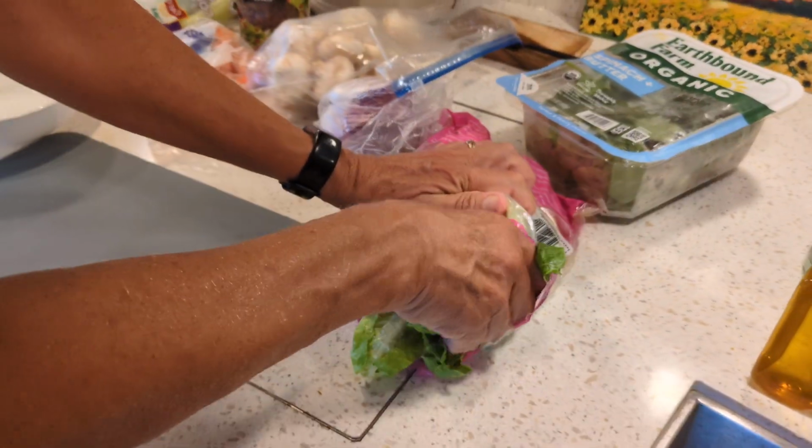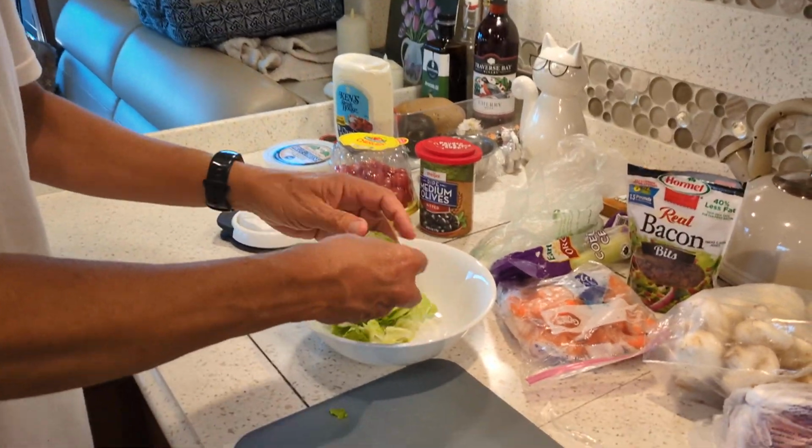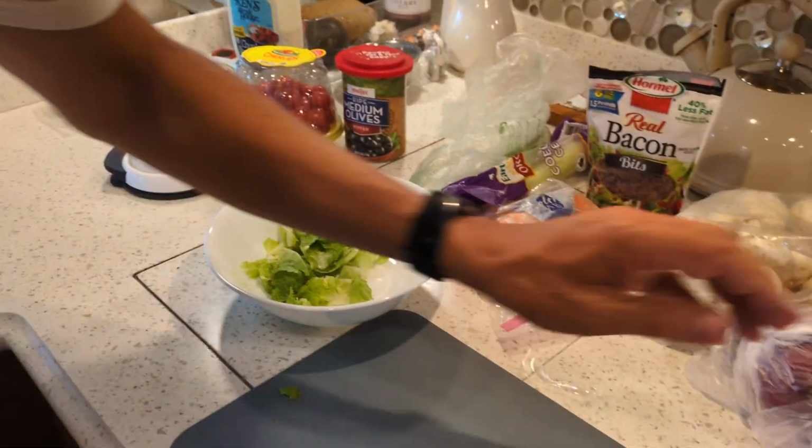All right, let's start. We're gonna start with the most basic thing. You grab a handful of romaine lettuce. Again, like we said yesterday, could be iceberg lettuce. And if this stuff works up really nice, chew it up fairly small.